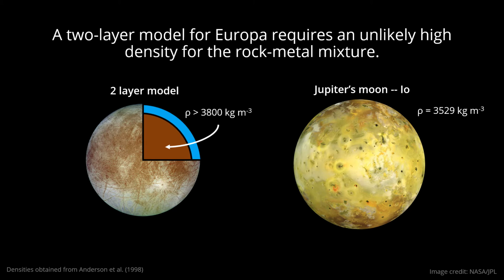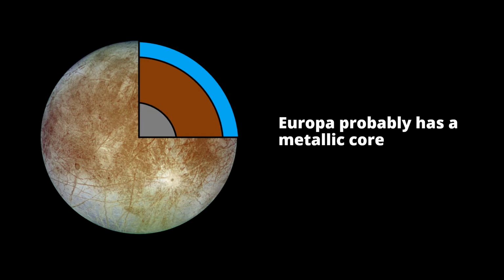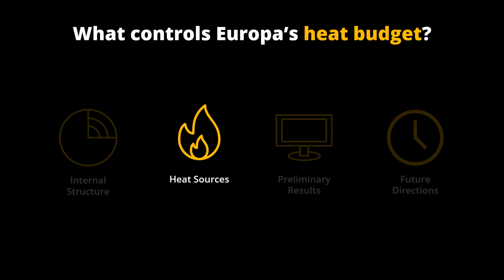So, based on bulk density, MOI, and comparison of the Galilean moons, we dismiss the two-layer model of Europa in favor of a three-layer model, and say that Europa probably has a metallic core. Recapping internal structure, we use gravity data to support the existence of a metallic core in Europa. Now to our next question. What controls Europa's heat budget?